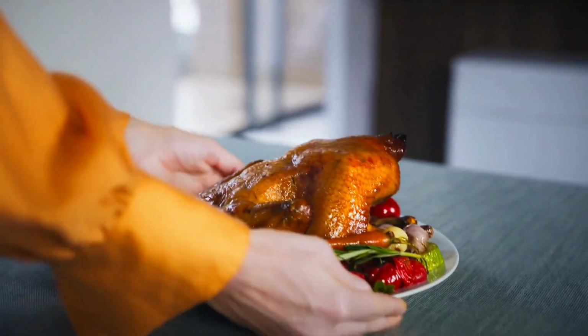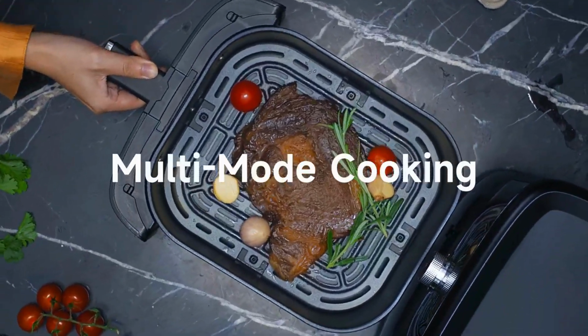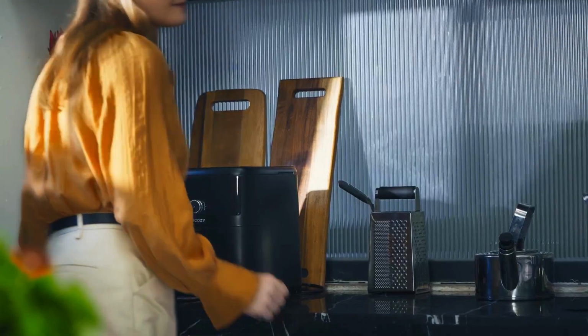The air fryer also offers 10 preset cooking modes, including fries, steak, chicken, seafood, and more, to meet every culinary need. Despite its power, it operates quietly at less than 50 dB, allowing for a peaceful cooking experience without disruptive noise.